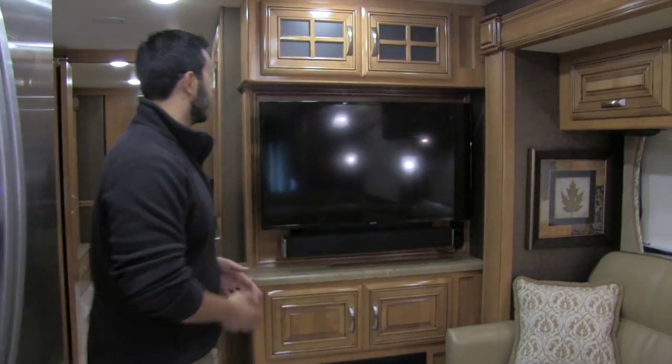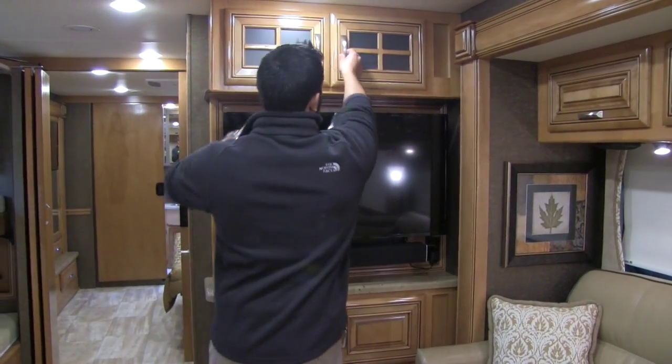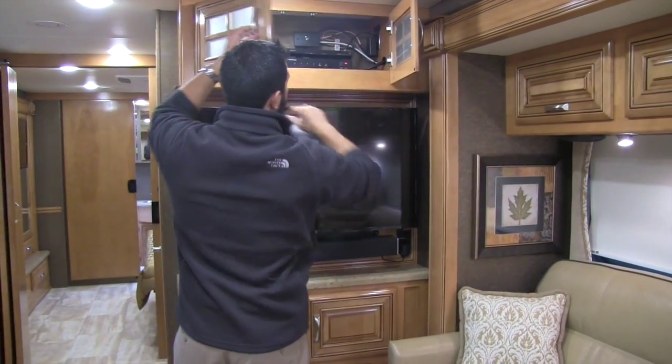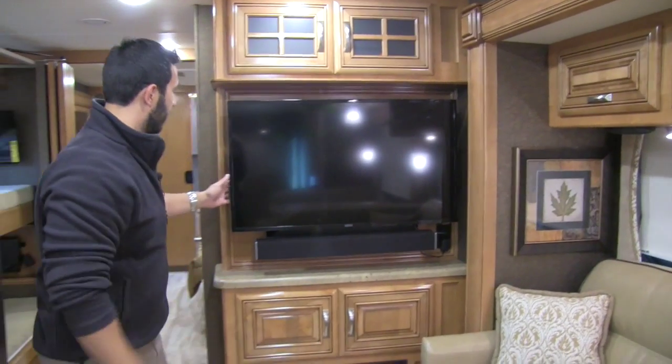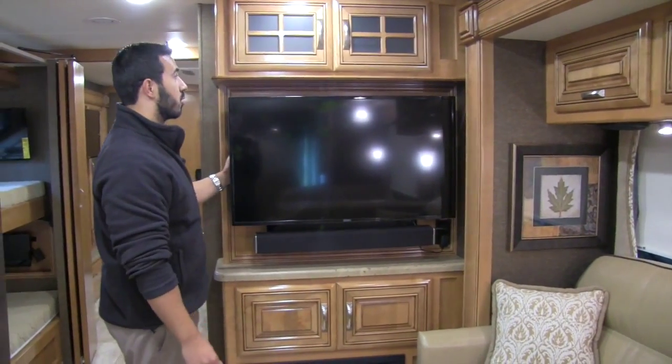Makes it nice and convenient. Right here is going to be our entertainment center. You have this nice frosted tempered glass up top here. We're going to have our components, our Sony DVD player right there, which of course is going to have an HDMI hooked up to our TV with soundbar here for superior quality.